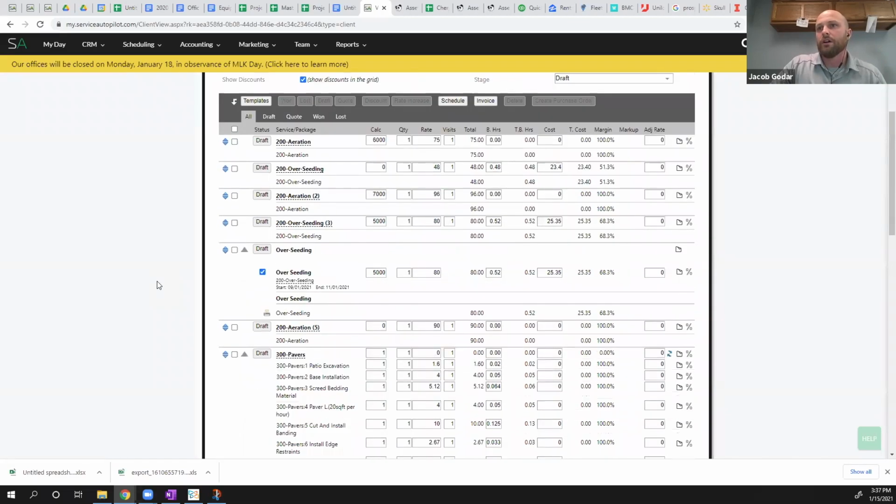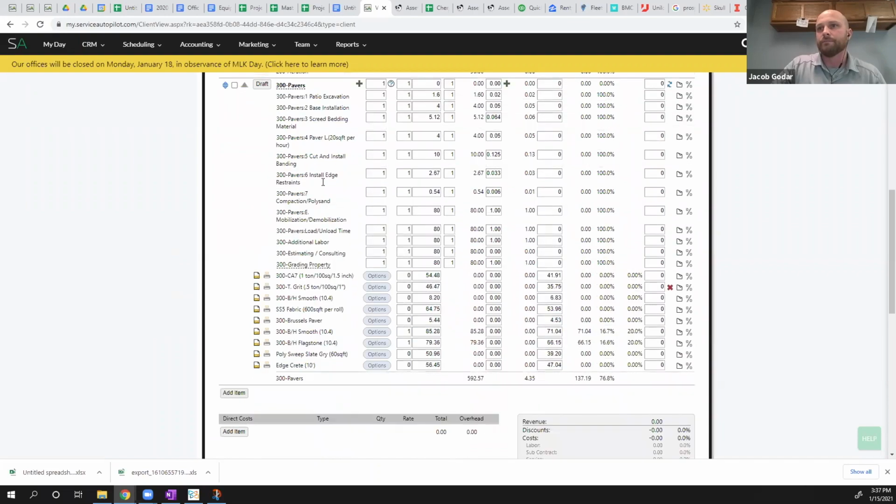And it's going to load this whole template down here. And so I have products. I know that this is what we charge the client, $54.48 for a ton of CA7, and it costs us this. Our markup's around 20%. And any materials I need, I can go add.